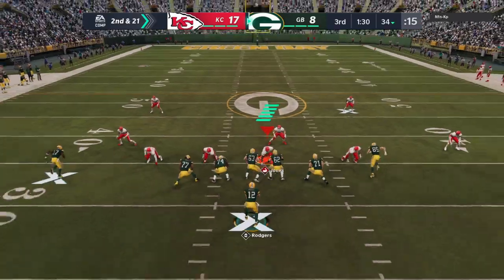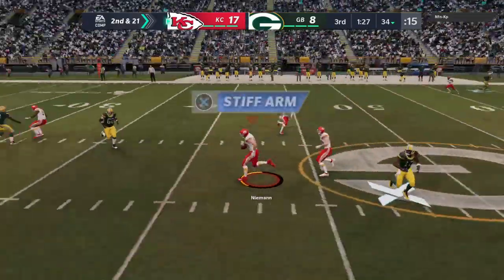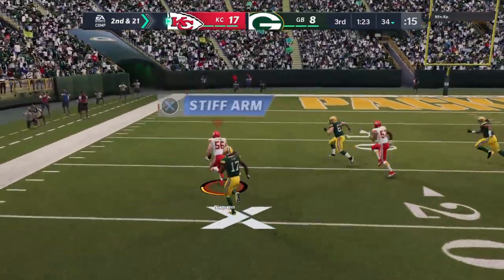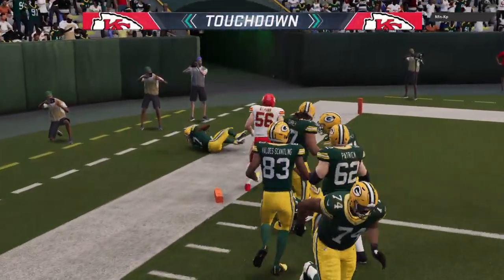They've given up a whole lot of sacks, and the speed and quickness of that defensive line is eating them alive. Trying to get it to Adams, but it's intercepted. Picked off right around the 43. And he will take this one home.